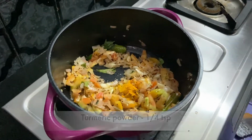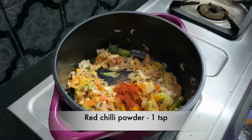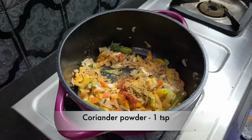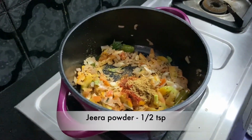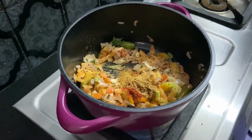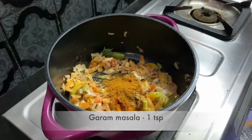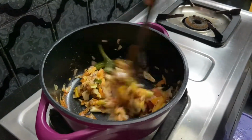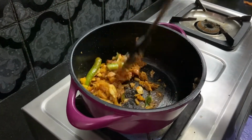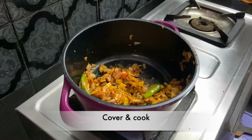So first I add 1/4 teaspoon of turmeric powder and 1 teaspoon of chilli powder. You can adjust the chilli powder according to your spice level. Then I add 1 teaspoon of coriander powder and 1/2 teaspoon of jeera powder and 1 teaspoon of garam masala. It's not necessary you have to add all these masalas. You can just add chili powder and garam masala and the dal will taste absolutely fine. I just added them because the curry that I was making was a little bland.